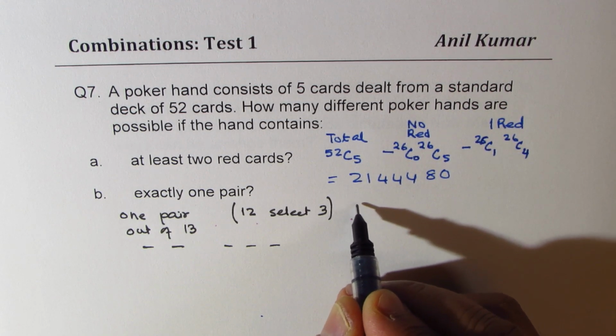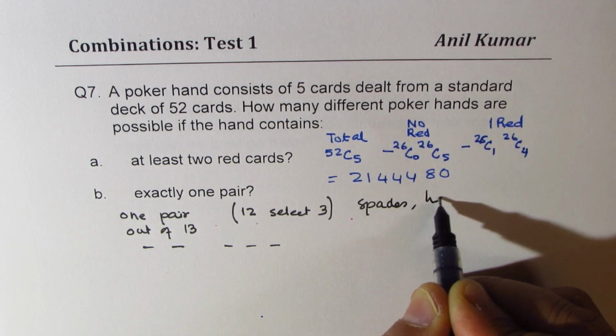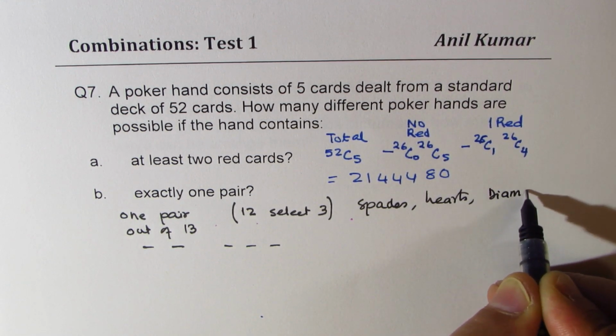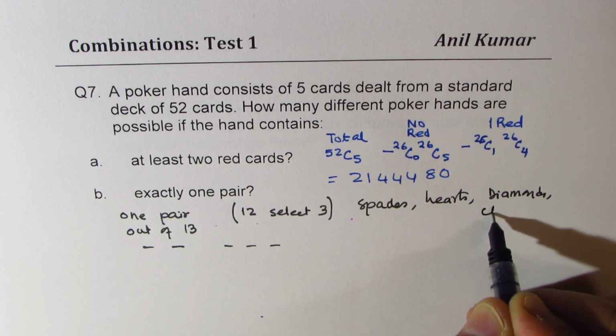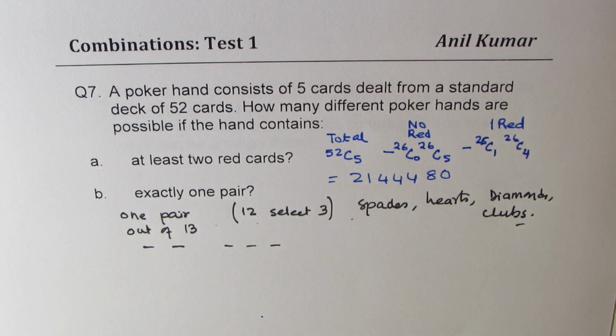And these 3 could be of 4 different types. They could be spades, hearts, diamonds, or clubs. You get an idea, right? So that is what we are looking into.